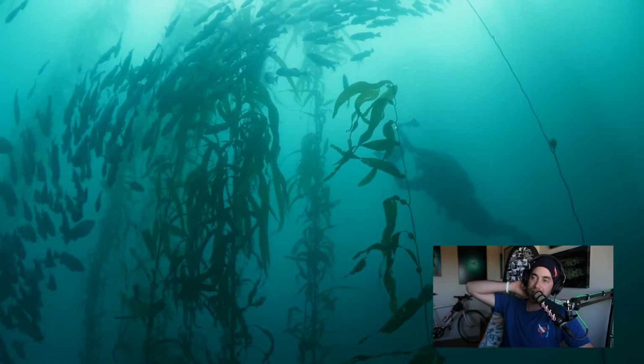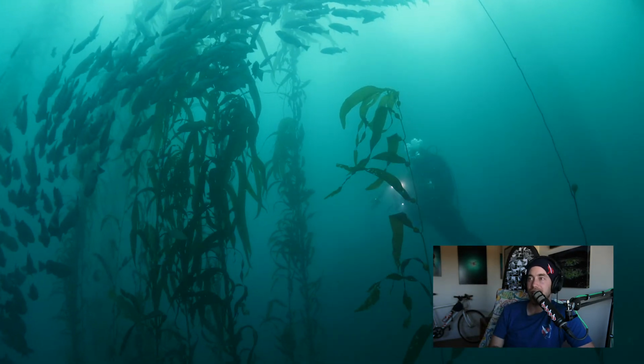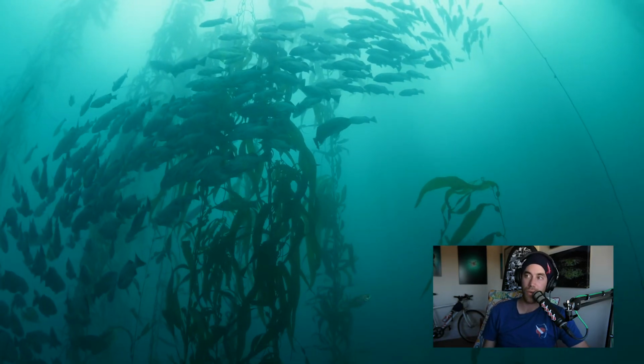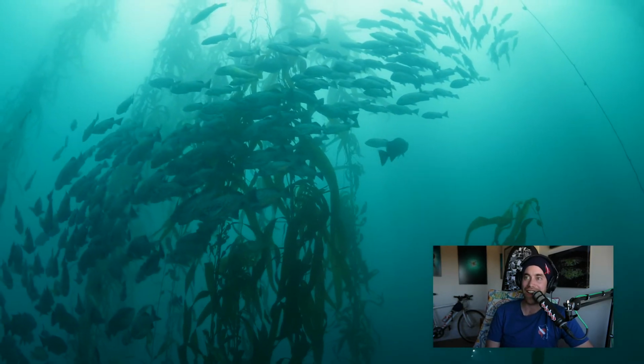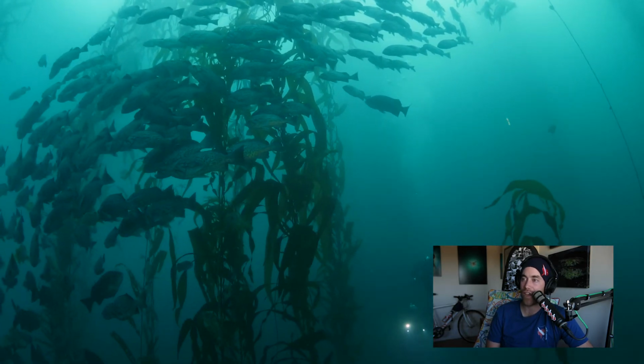There's your good boy, Phil, taking some photos. I'm taking some video of Phil taking some photos. We're getting very meta here. We have a really great group of local underwater photographers that like to get out there and take photos. It's pretty fun to have a crew out there.